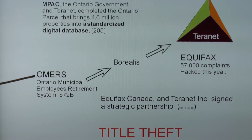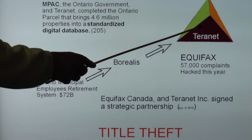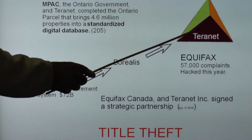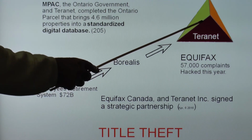OMERS, the Ontario Municipal Employees Retirement System, is very wealthy, 72 billion. This is the money that pays out pensions and things. But it owns a company called Borealis, and Borealis owns Teranet. So this is a very strange thing, because people actually think that because it's called the Ontario Municipal Employees, it's owned by the government. It's not owned by the government at all. It's a private company, which owns this, which owns this. And this group owns all the documents for the land ownership.